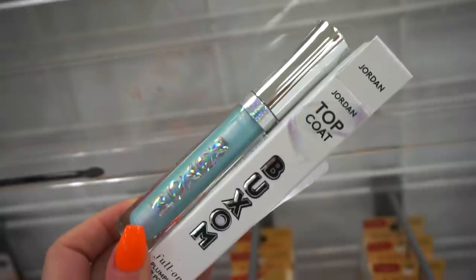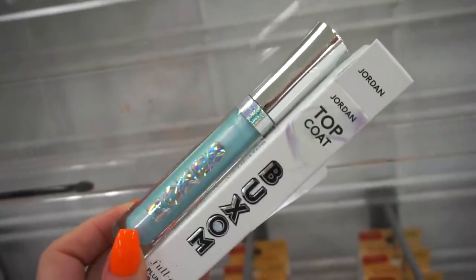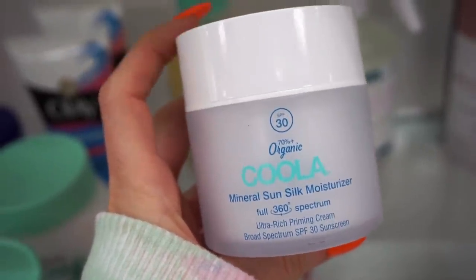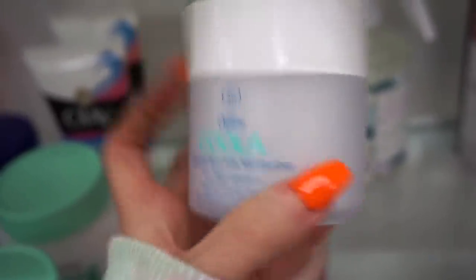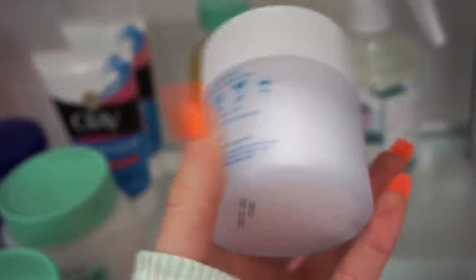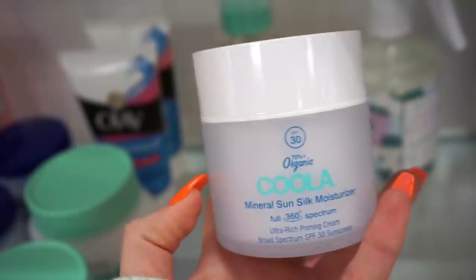I don't think we've actually ever seen this one. It's one of their lip polishes as well, the plumping one. They also have the Kula Mineral Sun Silk Moisturizer here with SPF 30. There's no price on it or anything. It's out of the box for sure. Expiration 12/21. But yeah, I don't know why there's no box, and I found one piece.